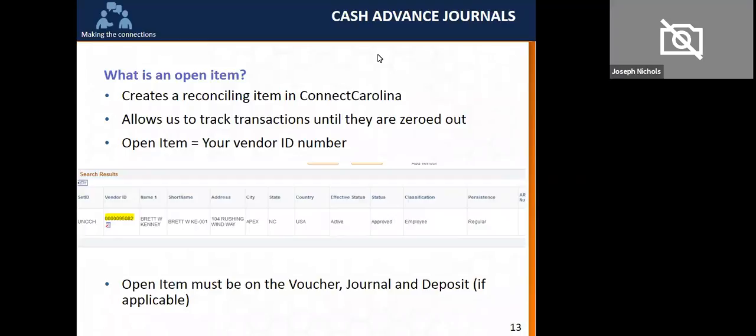So that's why it's important that the entire chart field string be exactly the same, and that the open item is linked throughout. Because what Bernice ultimately does, after everything is approved, as I'll show in a minute, is go into the open item maintenance page, and then we can close that out.